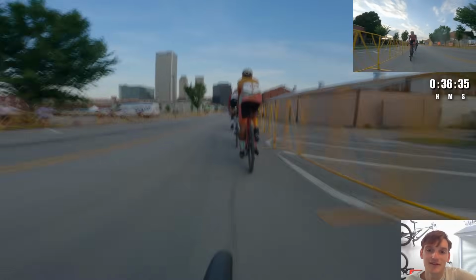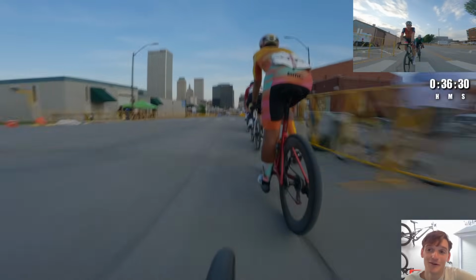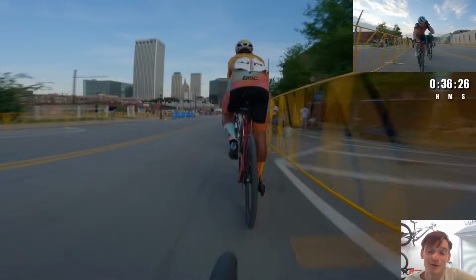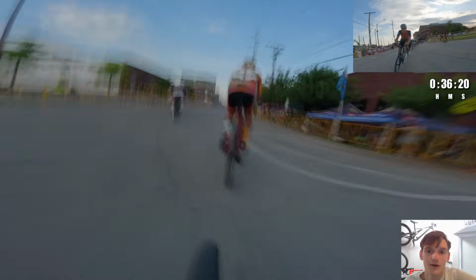Unfortunately, right now we sat up. I was thinking about going here, but I just attacked the lap before. Kind of regretting attacking that lap before. Felt like right here would have been a good time to anticipate that lull and send it pretty well. But, oh well.